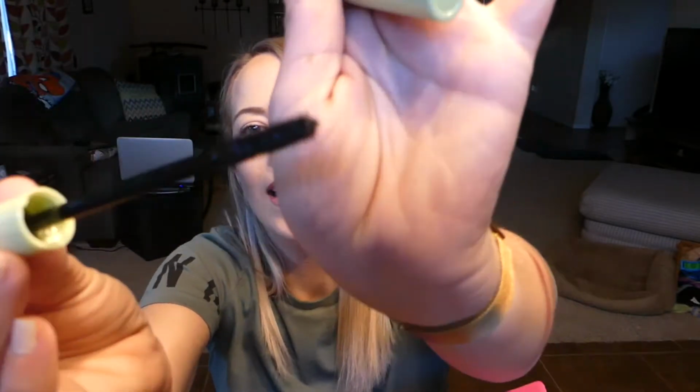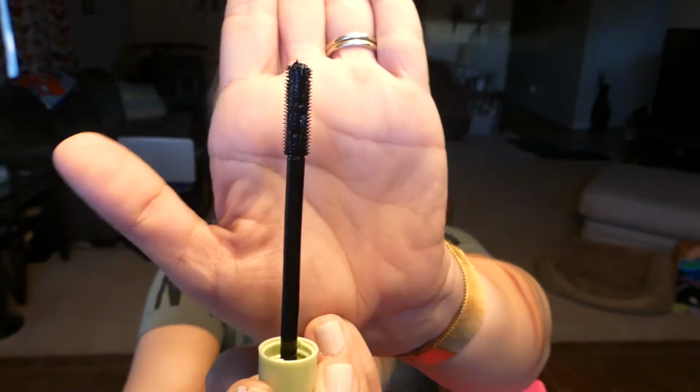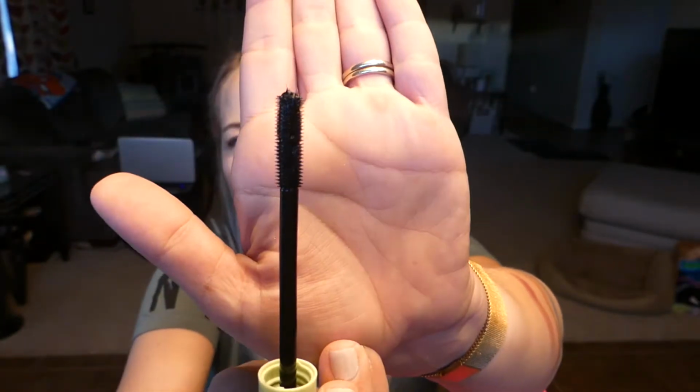Oh, cool. It's like the silicone sort of wand, which I've been really into lately. I find that this kind of wand, if I'm not wearing eyeliner, doesn't leave stuff in my eyelid. I don't know if anybody else has that problem, but I've been switching to mascaras like this, and I don't have that problem. So really, really like that.